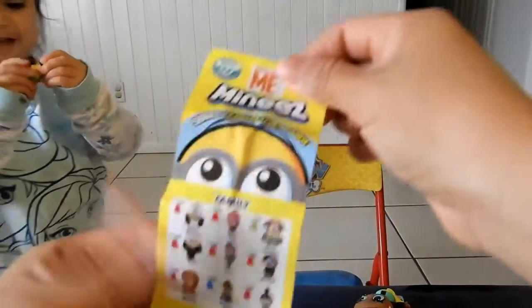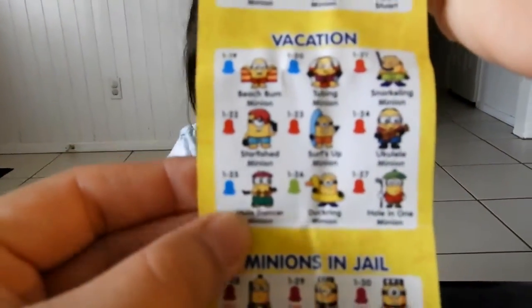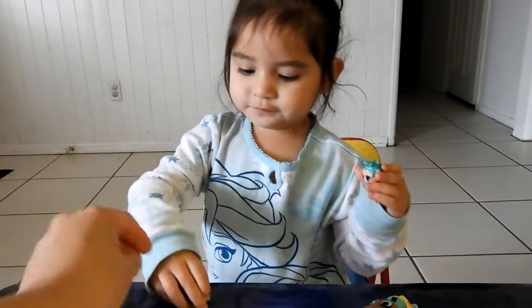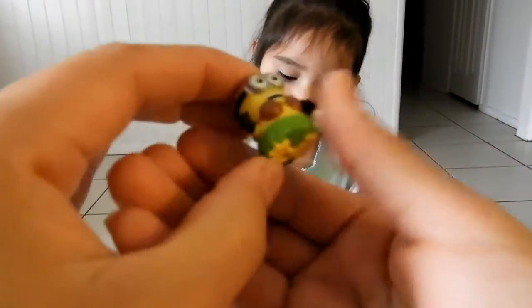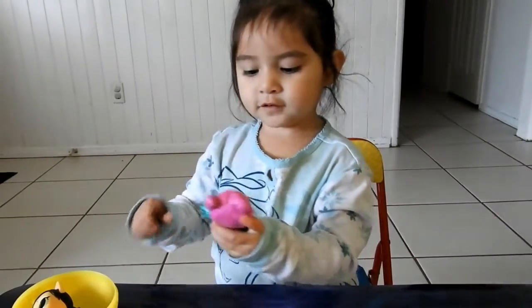Who'd you get? Let me see. Oh, I see a hula skirt. So we got the Hula Dancer Minion. This is one we got. That's so cute. And there's so much more. So let's see it. Let them see it. The Hula Dancer Minion. And they're kind of a little bit squishy. If you guys didn't know this, I kind of feel like rubbery. I like that because you know how Minions are all silly. So we're going to put that aside.